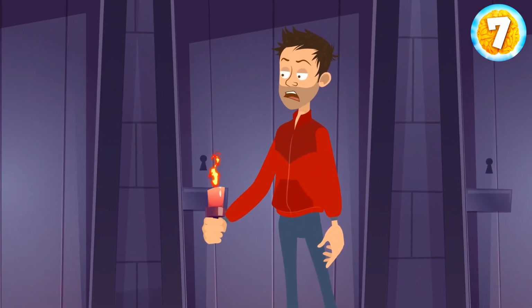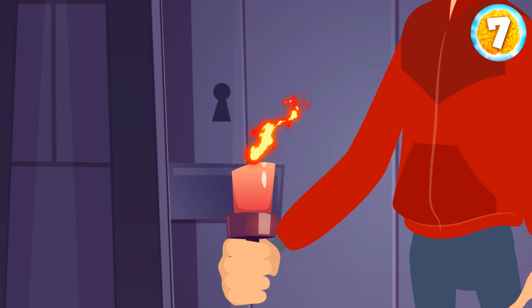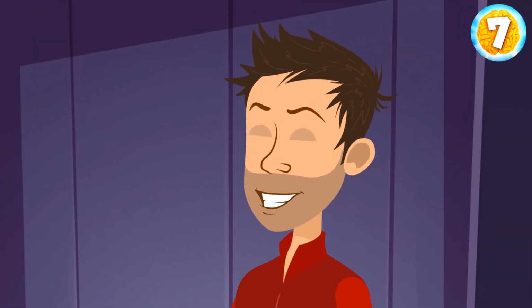He brought the candle to each of the keyholes in turn. Near the door with the tunnel, the flame started to flicker.